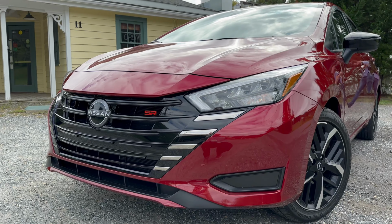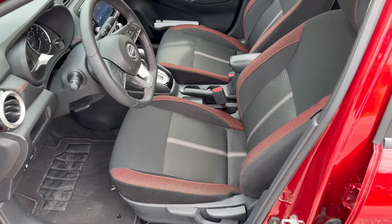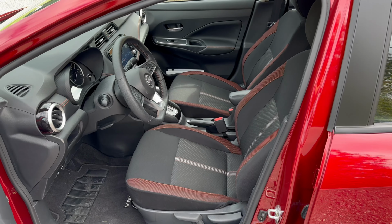And then what is the color? It's Scarlet Ember. That is a premium paint for $400. And I assume that the seats don't always match the paint, but they do in this one, and it's a nice touch. See all the red. Yeah, this is cool. This is not bad if you just want a cheap knockaround car.